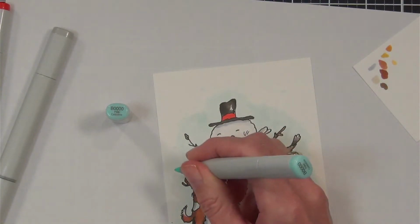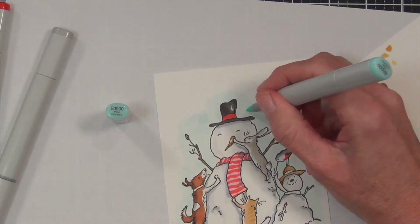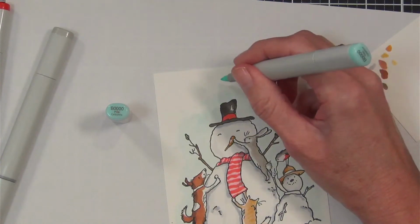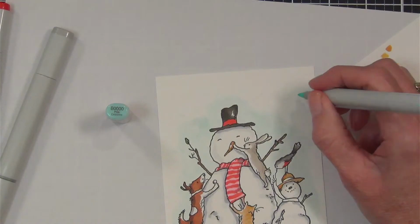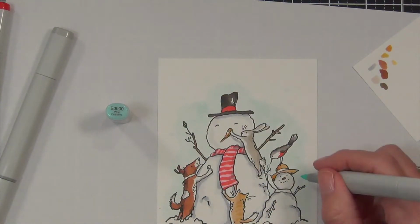Why not? The more that you colour an image, the more practice you get at it, and I find it easier to colour. If I've never coloured something before, it can take me just a little while to get used to.